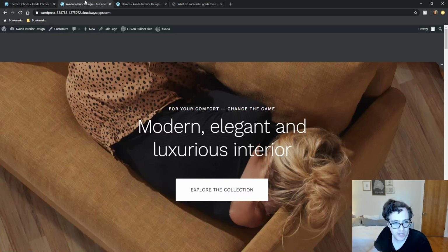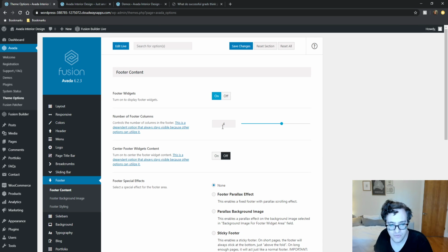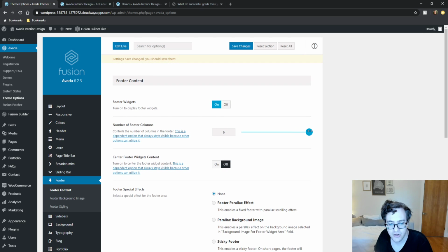The footer, you get a default number of options, obviously. It will default to 4 columns in this specific demo, and you could choose to increase the number of columns, and it will add new widget areas. You can have a maximum of 6 or a minimum of 1. The center widgets content, you could choose to center all the content of the widgets.